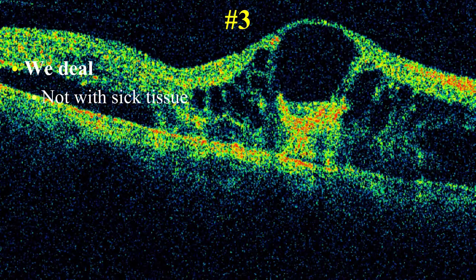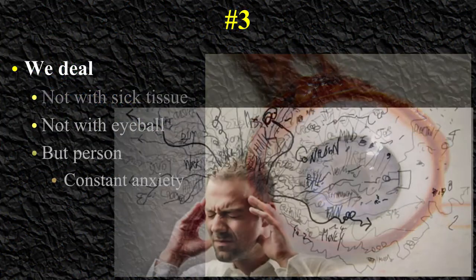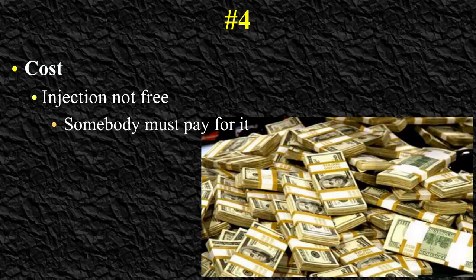Because we are not dealing in this case with a sick tissue. It's not even a sick eyeball, it's a person. So what you have to imagine now is you are the patient and you go in and you have an injection, and your visual acuity, of course, goes up until a few weeks later, it goes down again. So now we go and get another injection.